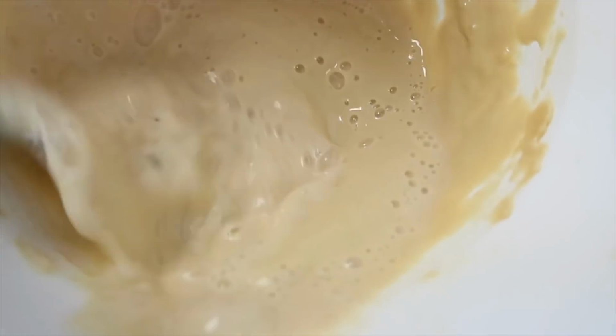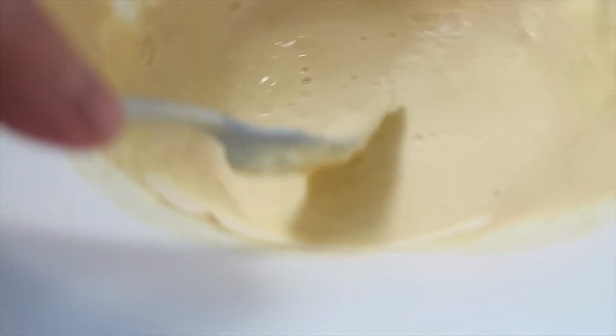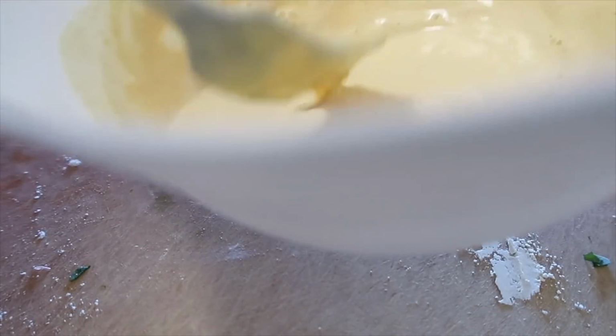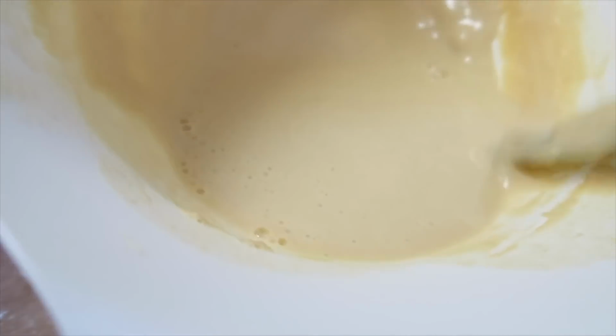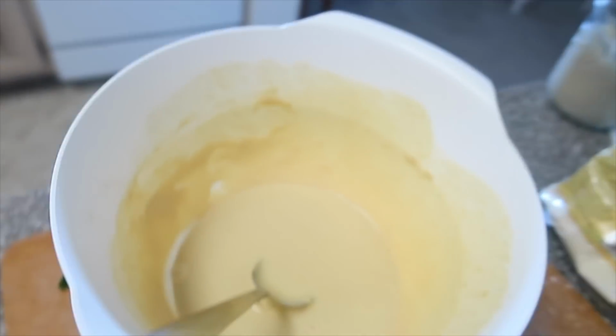I'm going to say this is probably half a cup of water total, but I haven't measured it, so you're going to have to test it out with the way it looks. You want it to be a pancake batter consistency until you get this. See how smooth that is? That's it. Your batter is ready to go. All you're going to do is warm this up and then put this on top, cook it, and you're done.